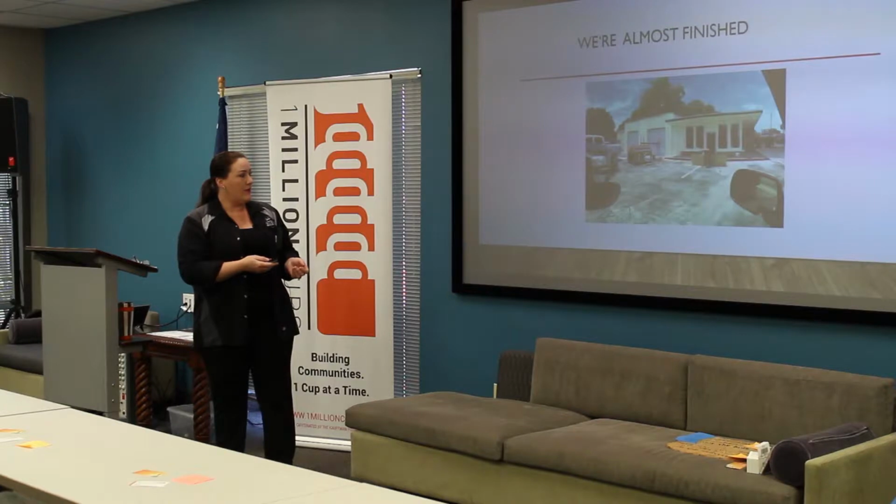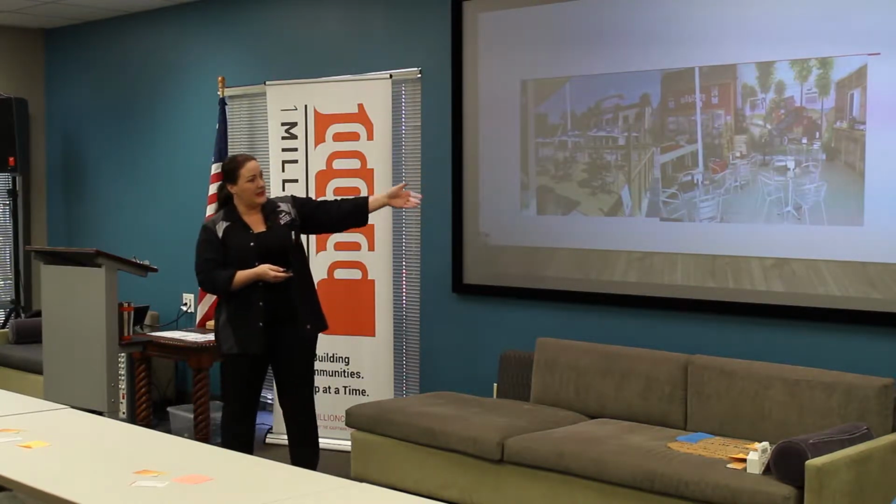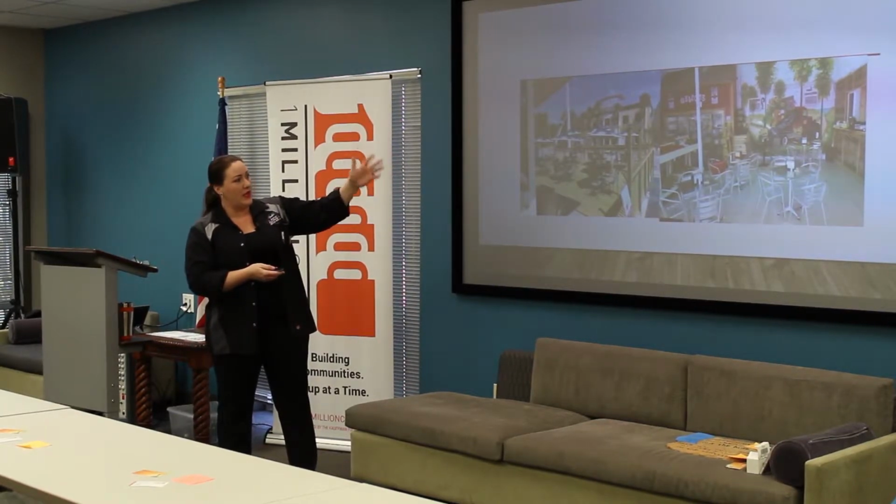We did everything. Okay, so skip forward. This is what it looks like now. You can see the inside completely remodeled. We put chairs, painted, and built these little cooler systems.